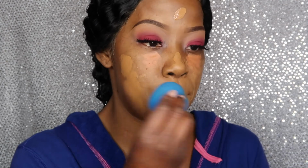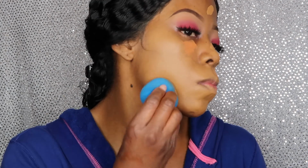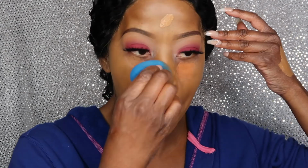So I just dotted all over my face. And I've tried this foundation with a brush and a beauty blender, so either or, whichever you like, it all works out great. I'm very particular about how I put on my foundation. I want to make sure it's all over my face, on my nose, around my nose, on my forehead, around my eyebrows. I'm going all the way in, just making sure it's distributed all over my face.